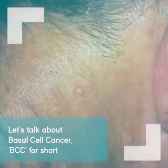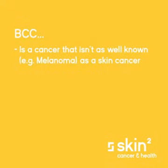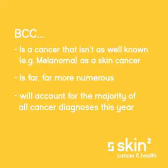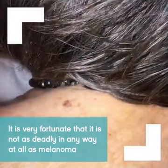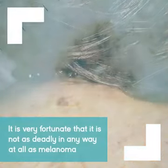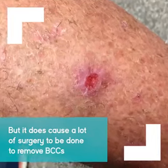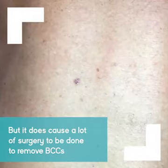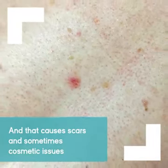I'd like to talk to you about basal cell cancer, BCC for short, which is a cancer that isn't as well known as, for example, melanoma as a skin cancer, but is far, far more numerous and in fact will account for the majority of all cancer diagnoses this year. For something so prevalent, it is very fortunate that it is not as deadly in any way at all as melanoma. In fact, it rarely kills patients, but it does cause a lot of surgery to be done on patients to remove basal cell cancers, and that causes scars and sometimes cosmetic issues.